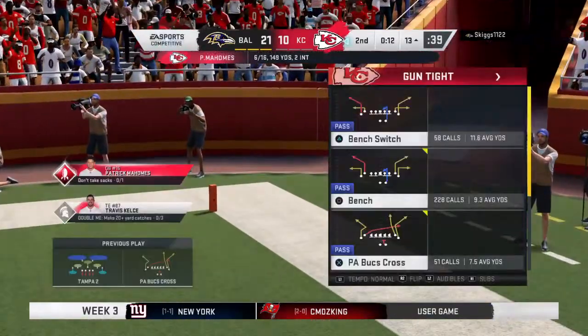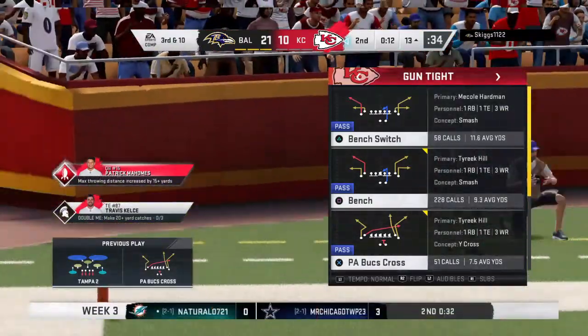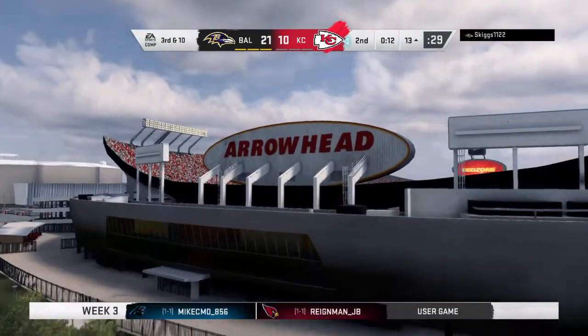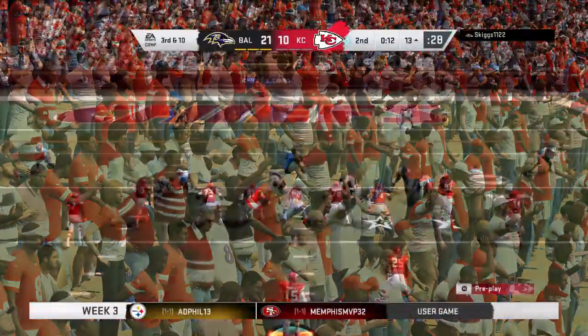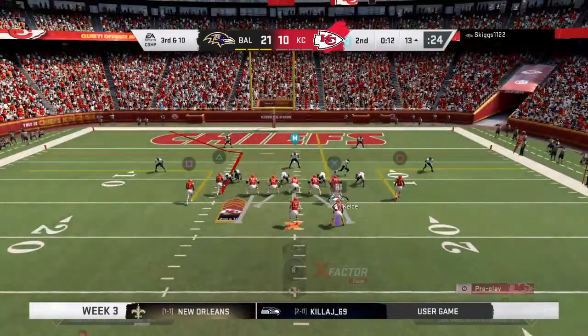Now a second down throw for the end zone, but it's incomplete. The Pro Bowler Tyreek Hill, the intended receiver, and it'll bring up third down. This offense was on the move. Now two straight incompletions have them looking at third and 10.